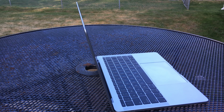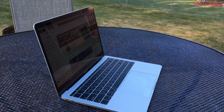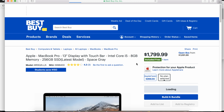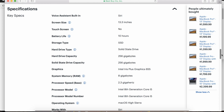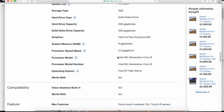But wait, you say, didn't the super cool 2018 MacBook Pros just come out with 8th generation processors and on the 13-inch a whopping 4 cores, whatever that is? I want that one. Well, we're on a budget, remember? That model will run you $1,799, and as you'll see from number 1 on our list, costs much more.